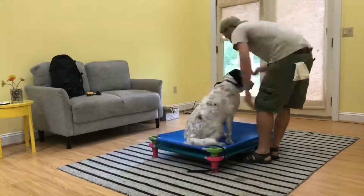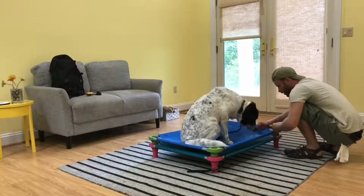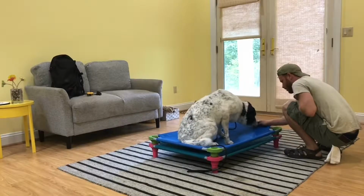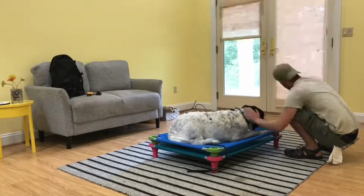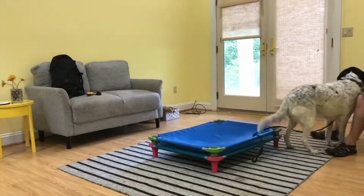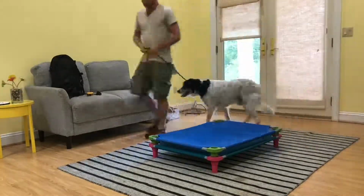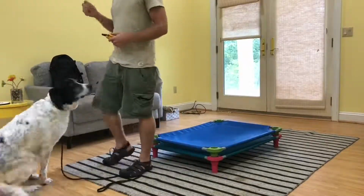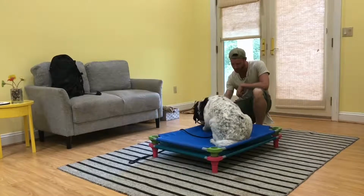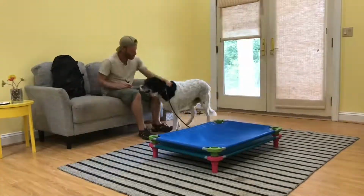Hey guys, this is a look into a session with Buffalo, who is an older dog going through our board and train program. And in this session, he is learning the place command. As you can see from the beginning of the video, he was really nervous to even step on the cot. So we take our time, we go slow, and we are very patient with these dogs. We show them that there's nothing scary about stepping on the cot. We are using a food lure and lots of encouragement.